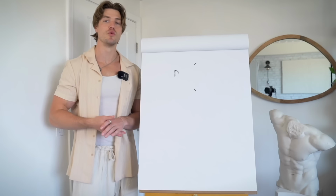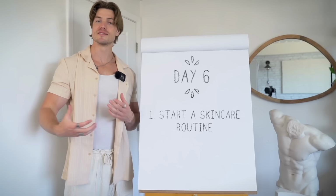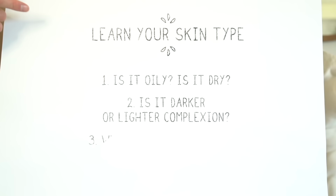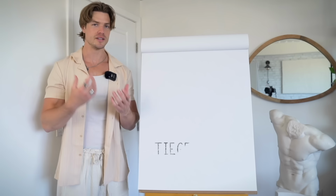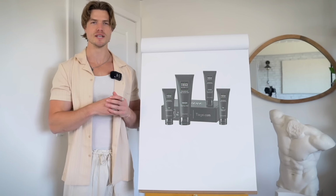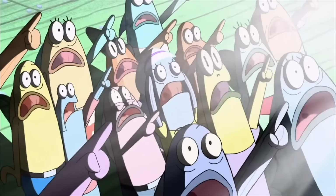Day six, I would recommend start getting down some sort of skincare routine. Now, this is something that usually takes time. You gotta kind of learn your skin type. Is it oily? Is it dry? Is it darker or lighter complexion? What products are gonna work best with it? But if you have no idea where to start, I recommend just something basic like Tea Hanley's Level 1, which has a few different products, but the main thing you need is a daily moisturizer that has sunblock in it, because the sun does crazy damage to your skin. You wanna start getting ahead of that.